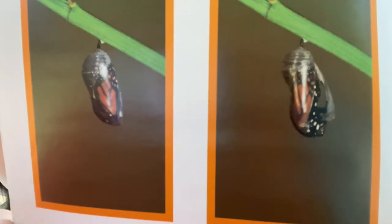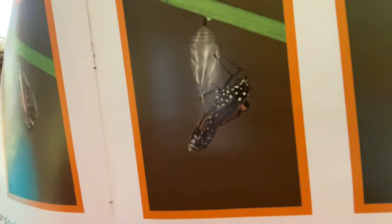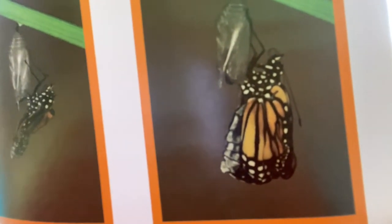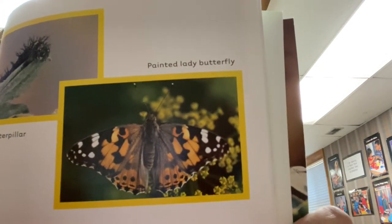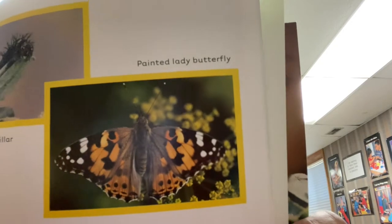In the chrysalis, he starts to change. Look. Ooh. He's changing. Oh, and then one day, he starts to come out of the chrysalis. Look. This one's a butterfly, isn't it? But a moth would do the same thing. When they come out of the chrysalis, they're wet. So they start to flap their wings. And after they get them all dry, they can fly away. Whether it's a butterfly or a moth, they do the same thing.